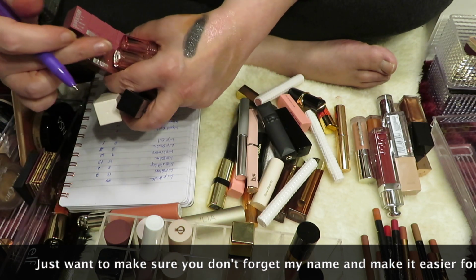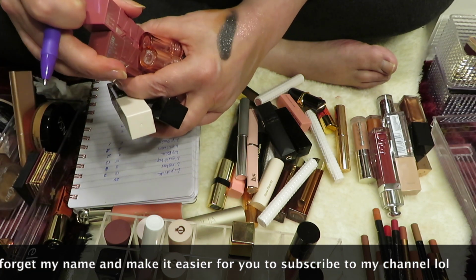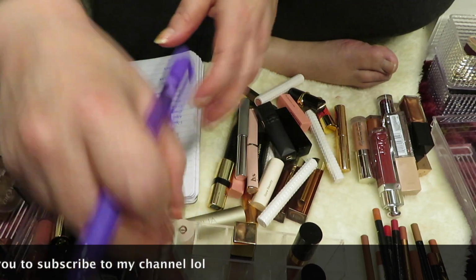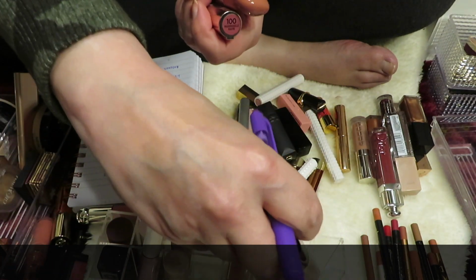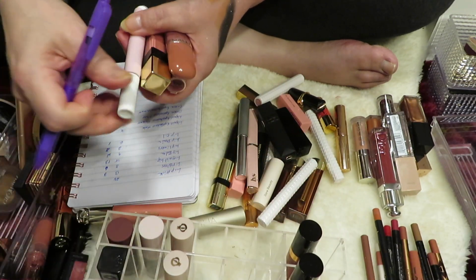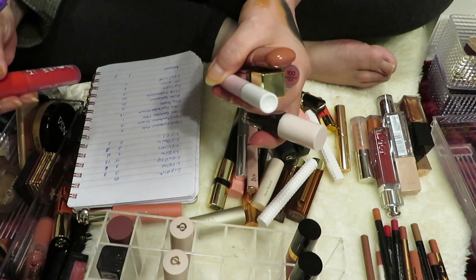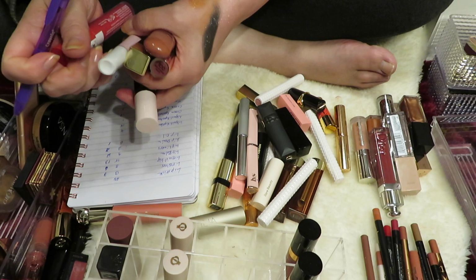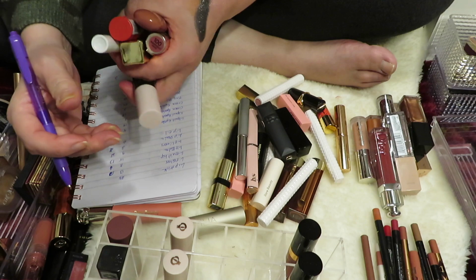Okay, so what do I have for liquid lip? Two, three, four, five, six. This is also a lip gloss. Lip gloss. These are oils. Lip gloss. Lip gloss. Oil. Lip gloss. So what do I have in lip gloss here? 7, 8, 9, 10, 11, 12. That's why the numbers did not jive. I knew I did some decluttering, but not this much.